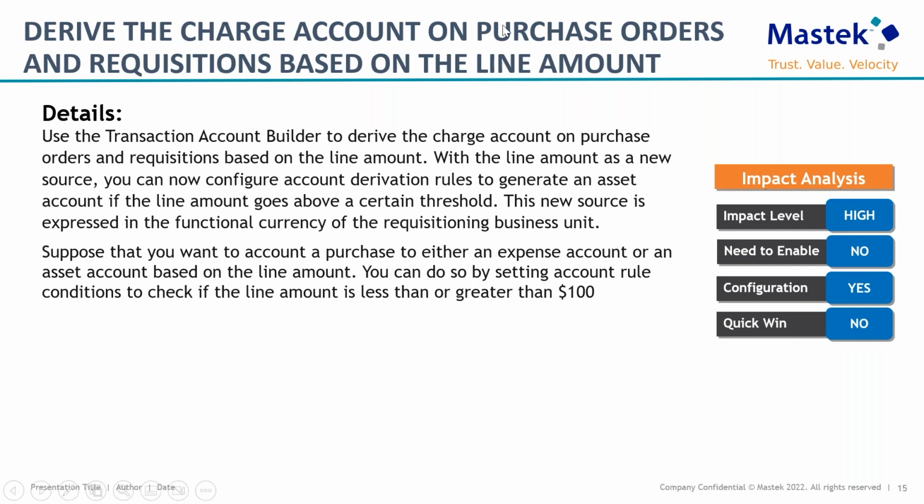Derive the charge account on purchase orders and requisitions based on the line amount. Use the transaction account builder to derive the charge account on purchase orders and requisitions based on the line amount. So earlier, we didn't have the functionality of generating the charge account on the requisitions and orders based on the amount of the line.